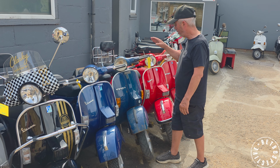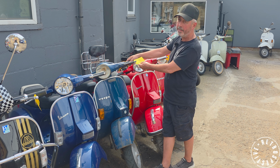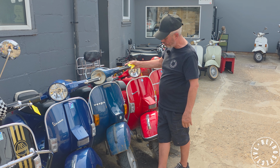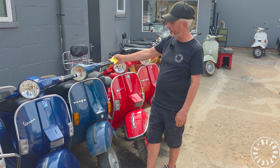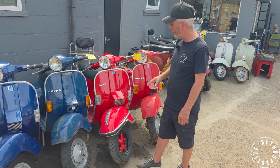Sold, just gone. This one is an old PE, which is a Mark 1, 1978. Pretty nice original-ish paint throughout. And with the original paint, it's obviously got its little war wounds on it, but it's £3,995. That's a good runner. That's had an engine rebuild as well. So that's a pretty good bike to run.